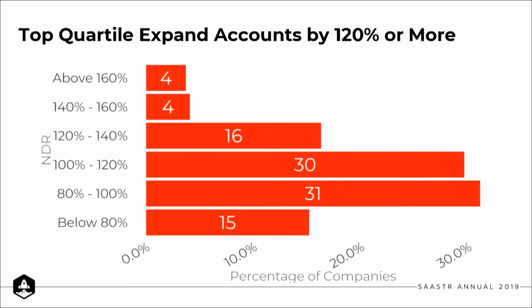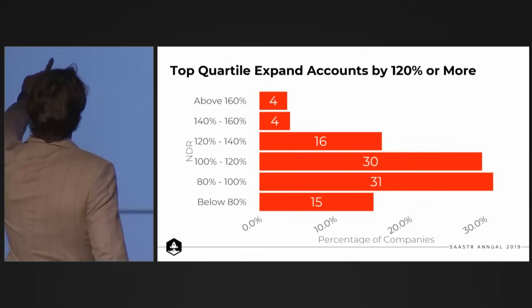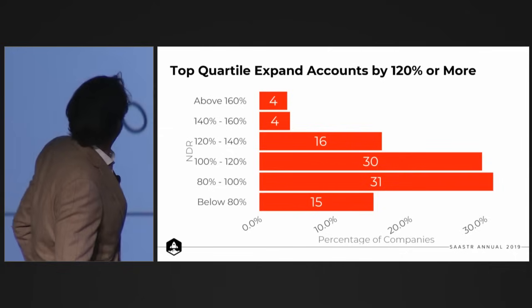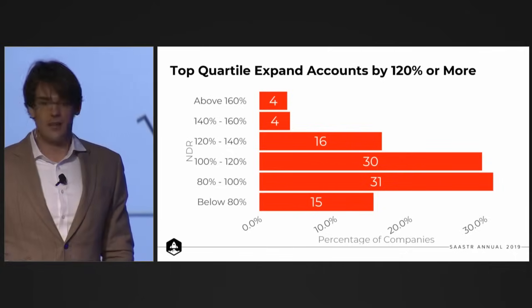One of the things that we say in venture is, I was just in a board meeting where we had this conversation, the very best companies are really expanding their accounts 120% plus or more. The top quartile is right there, if you look at 120% and above, you've got about 8% that are doing 140% net expansion or better. That's top decile.